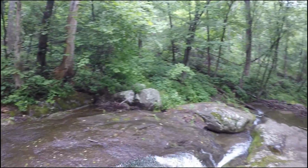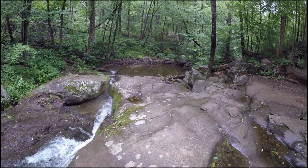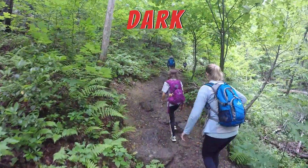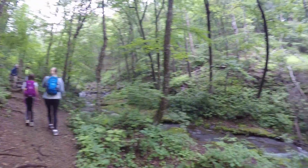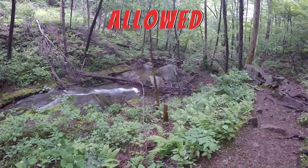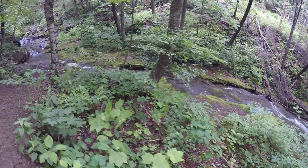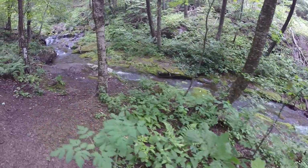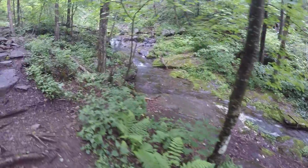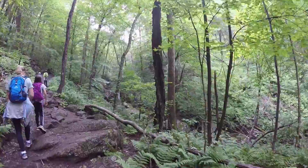Okay, back to Dark Hollow Falls, and can you take dogs with you to Dark Hollow Falls? The answer is yes and no. Dogs are not allowed on Dark Hollow Falls Trail. Did you know that of the 500 miles of trails in Shenandoah, only about 20 miles of trails prohibit dogs? The other side of this answer is yes, dogs are allowed on Rose River Falls Trail Loop. If your dogs can handle a 5-mile walk with the elevation gain and the terrain that comes with it, this hike is great for your pet. But in Shenandoah National Park, owners must be in control of their dogs and on a 6-foot leash.